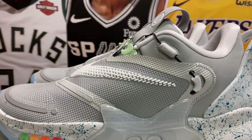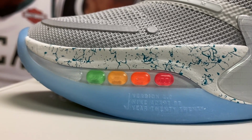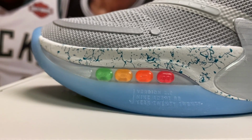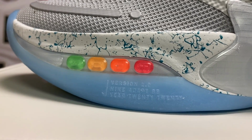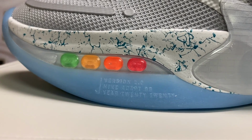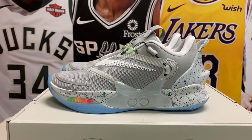You see the giant Nike swoosh up in the middle. And then these little dots towards the front, which actually say Zoom in front of them with each letter inside of there. On the bottom of the midsole and outsole, we can see version 2.0 Nike Adapt BB year 2020. That's always a nice touch too. So it really does resemble the Nike Air Mag.